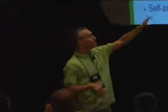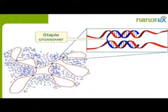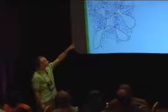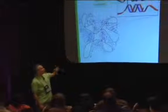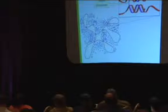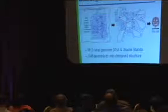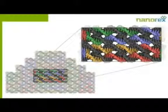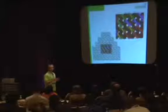And so what you're seeing here is a three-stage process of the synthesis process for creating origami. And here's a little close-up that I drew showing what's happening with each staple. So you have the crossover point where the staple crosses over to another totally different section of the red strand, the genomic strand, and you get this.